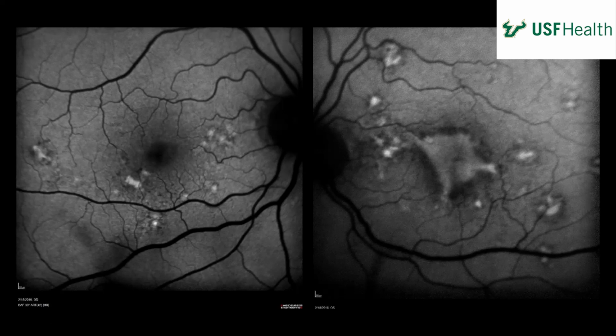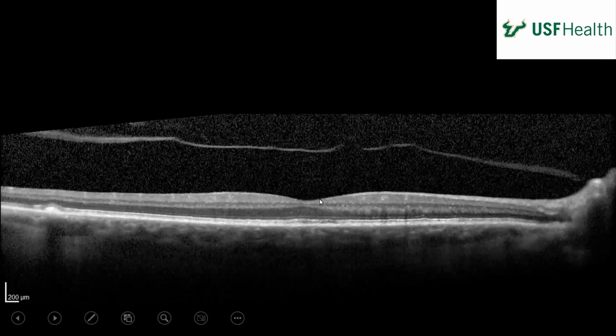So the chromophores, which is actually much of the hyperfluorescence you see. So when you see hyperfluorescence, a lot of times it's the absence of outer retina. So it's either increased signal or window defect. And the thing about this is it looks sort of homogeneous and not patchy hyperautofluorescent. So you can describe the right eye OCT.